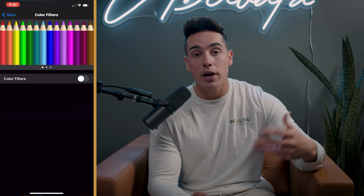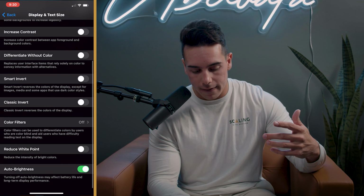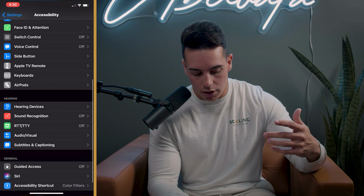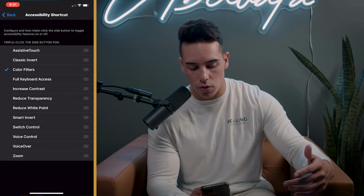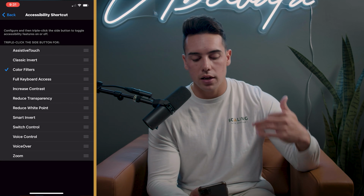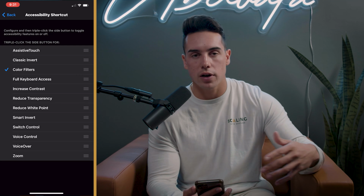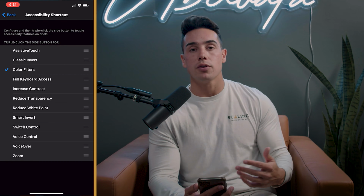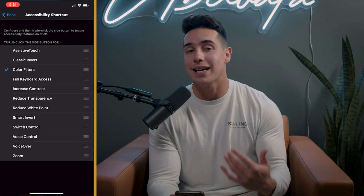And then in order to create the shortcut so that you can get it in just 3 clicks, you go back, then you click back again. And then under accessibility, at the very bottom underneath general, you see accessibility shortcut. And for me, I've chosen the color filter. So you can choose between smart invert, reduce white point, reduce transparency, et cetera. But I've chosen color filter because that's the quickest thing that I can use in order to be able to use my phone at nighttime or to not get addicted to my iPhone.